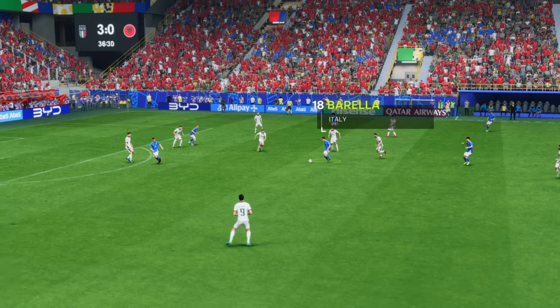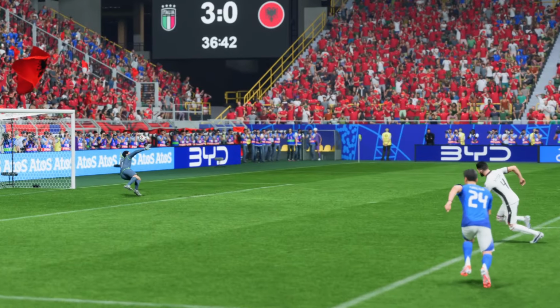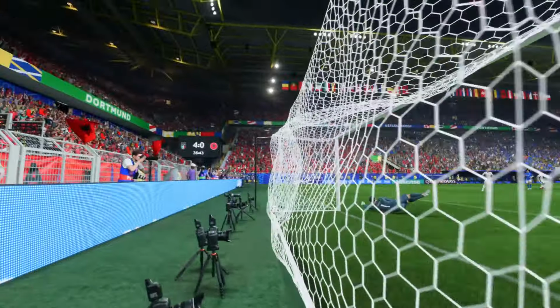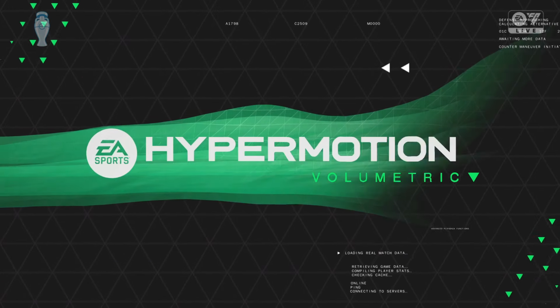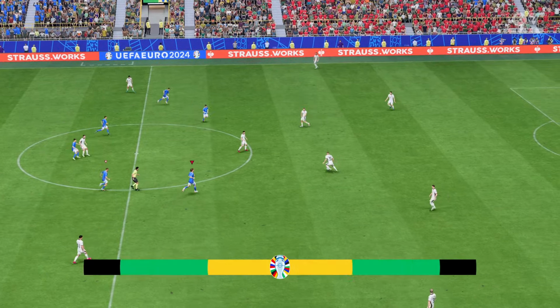Well, here it is again. He hits this so sweetly, doesn't he? That's a brilliant goal from a top-class player. A lopsided contest. 4-0.